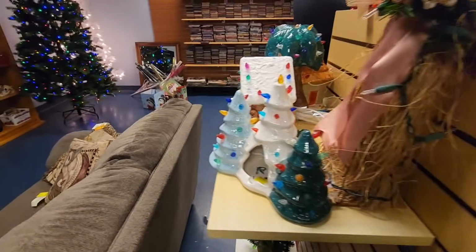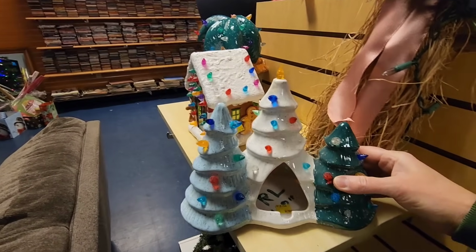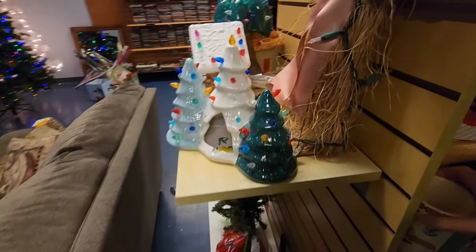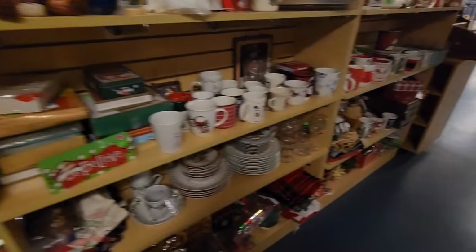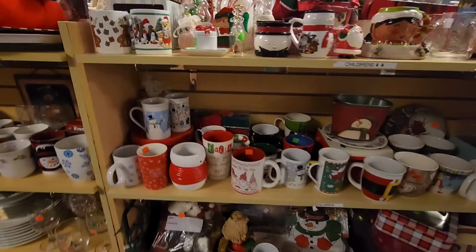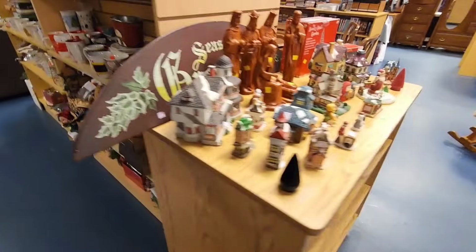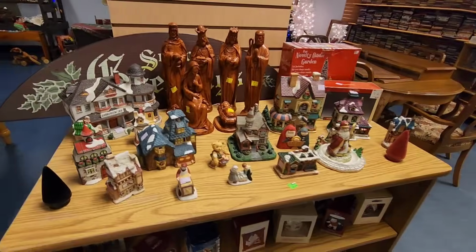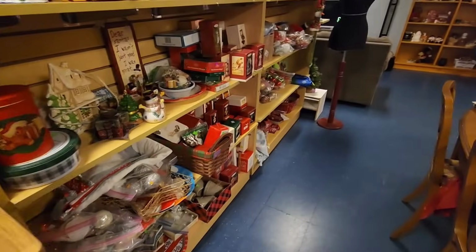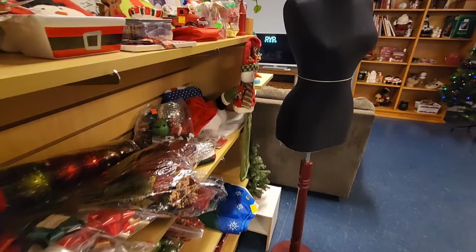They had a whole bunch of these little ceramic trees. I thought that was cute with the three little trees. I was seeing if this was mass produced or a hobbyist piece, and then I saw the person's initials on the inside, so that was a hobbyist piece. Lots and lots of Christmas coffee mugs. And then here on the end, it's a nativity and little houses, very nicely displayed. But this whole area that we're looking at used to be the hard goods section. It's nice how they change things around.